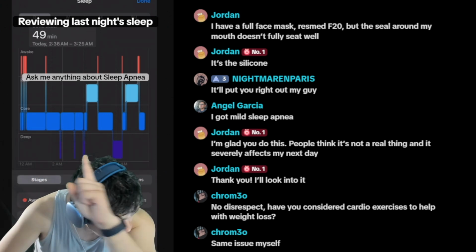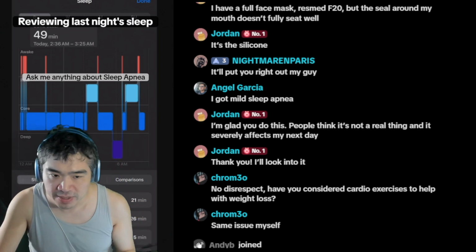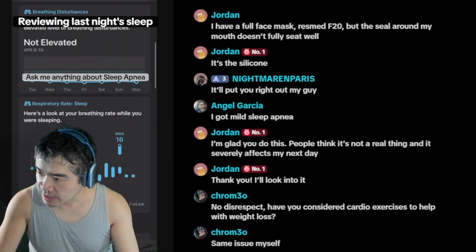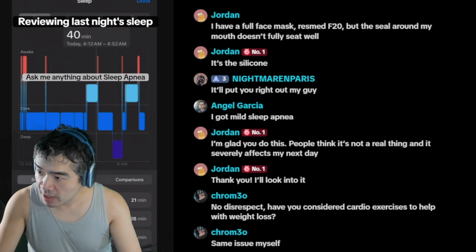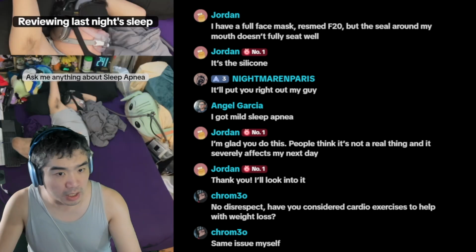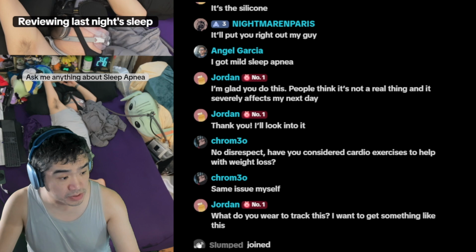So again, not much to see for this deep sleep. These little deep purple spikes are just deep sleep, moments where I stayed still for a little while. But what I really want to look at is all the way over here at 4:12, where I go into REM sleep. REM stands for rapid eye movement sleep. It's a sleep stage most commonly associated with dreaming.